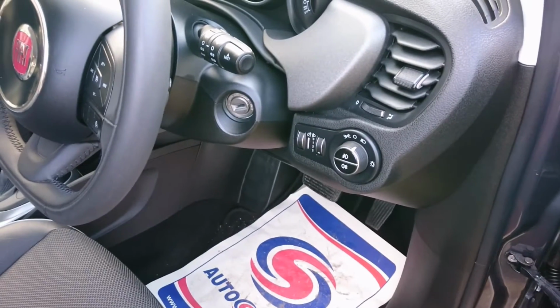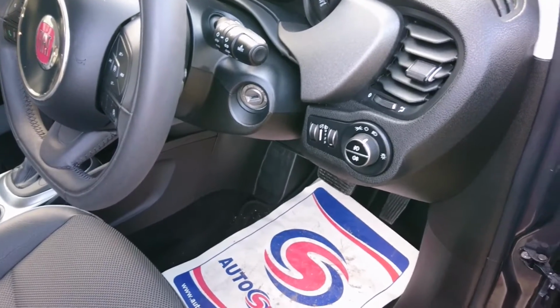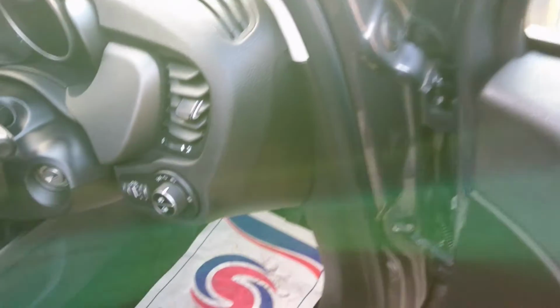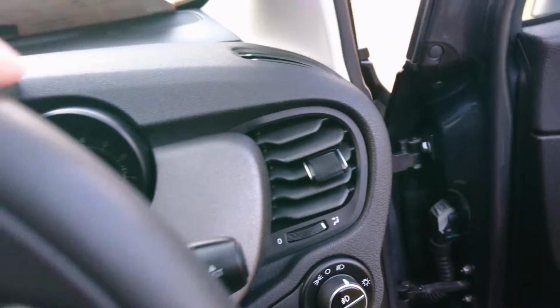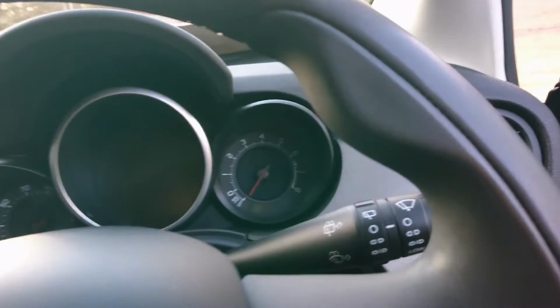No automatic lights in this one for some reason. I'm not quite sure why, but never mind. And we've got a mist function for the wipers, but I think they're just manual wipers as well. Never mind, I'm sure most of you don't really mind.